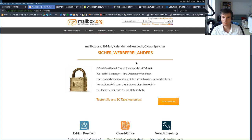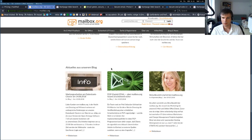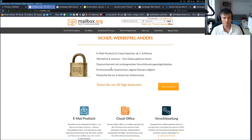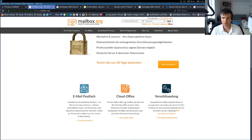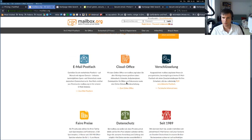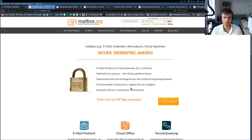Mailbox, they are based in Germany. They also have the same stuff, so email, calendar, contacts, I think tasks too, and they also have this cloud office. So you have some sort of cloud storage, and you can edit your documents online and so on. It's really like Google Docs or something like that. It's nice. I don't really need this feature because I never edit my documents online. If I work on a document, I do it locally on my machine. But let's see the pricing.